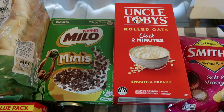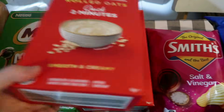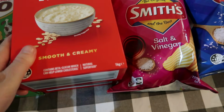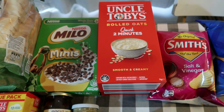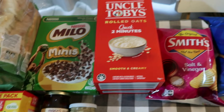I do have the home brand, like cheap oats, but I find that it just takes forever to cook them, and sometimes they've got husks in them and things like that. And I just find for me, Uncle Toby's takes half the amount of time to cook. And I find it doesn't have as many husks in it. So I do wait for the special to come out, and I buy a couple of boxes there.